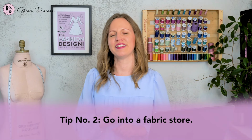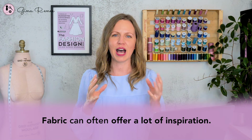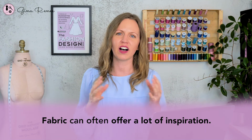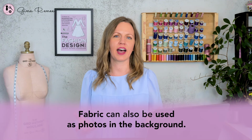Tip number 2 is fabrics. Go into a fabric store. If you like to sew, or even if you don't like to sew, if you like to design, you are going to love to work with fabrics eventually. So go to the fabric store. That fabric can often offer a lot of inspiration. It can give us direction for which colors we might want to go with or which types of fabrics we want to go with. That fabric can also be used as photos in the background in different ways. You can pull out different textures or different images with the fabrics.